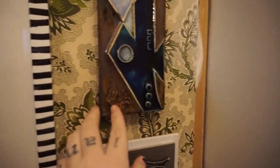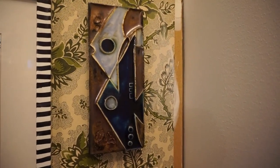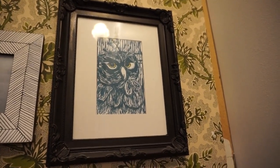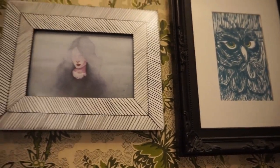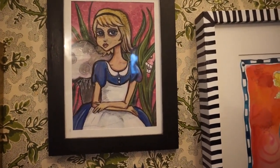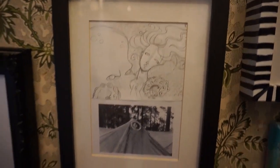The fishes, which is a ceramic piece of art. Well, it's from my grandmother and grandfather. And the linoleum print was a trade with an art friend. And this is a postcard. And this was from an art friend, Cindy Joe. And there's Batman.